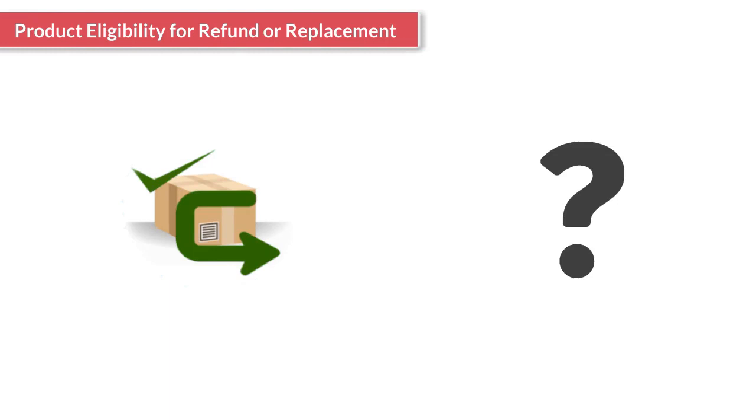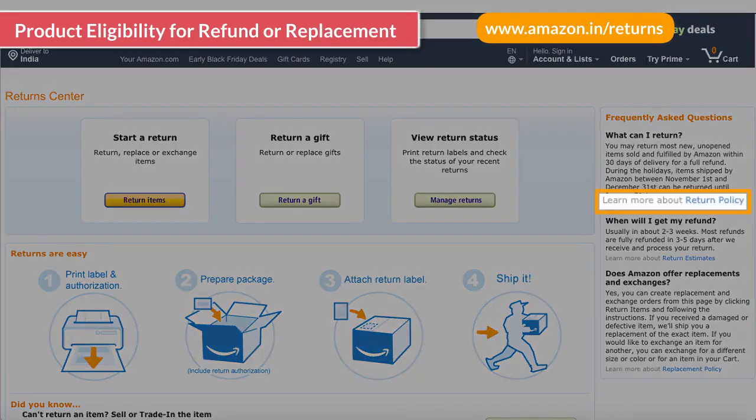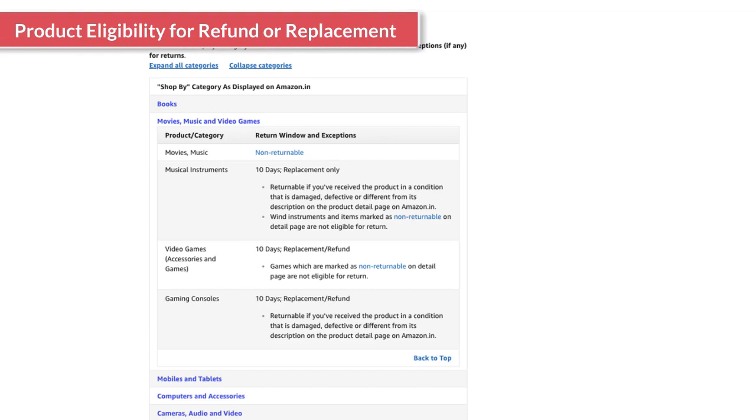How to check if the product ordered by the customer is eligible for return? If returned, can the customer get a refund or replacement? Go to amazon.in/returns and select the returns policy. Go to the product category to which your product belongs. For example, mobiles and tablets, computers and accessories, toys and baby products, clothing and accessories, etc. Under the category, find your product.